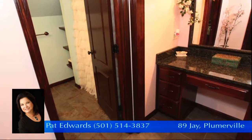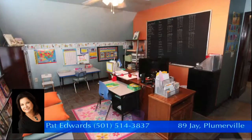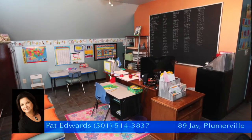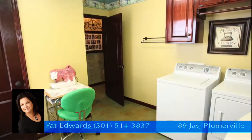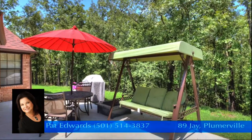This home is all electric, features Trane high energy efficient units, city water, and a concrete driveway 12 by 80 feet. This home is sitting pretty on 15 acres. Call Pat Edwards today for more information.